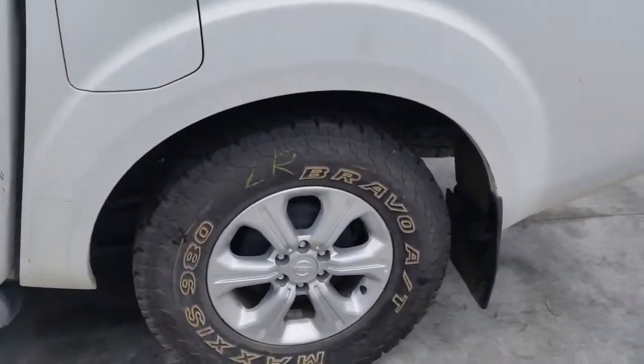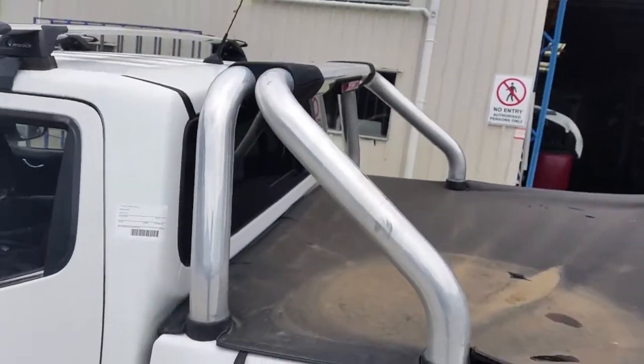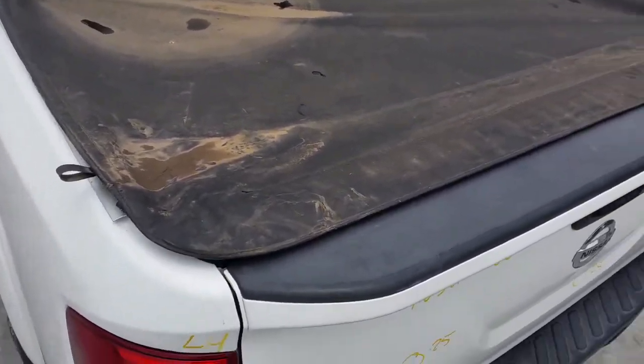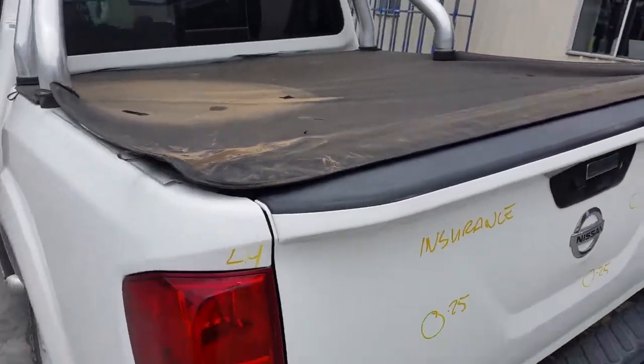This vehicle is fitted with factory 16-inch alloy mags. The left rear has a good tyre. It's got a factory fitted alloy sports bar supplied with all bolts, brackets and fittings. Also a factory fitted tonneau cover, soft type, with all fittings to suit the sports bar.